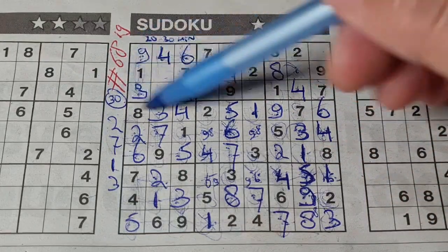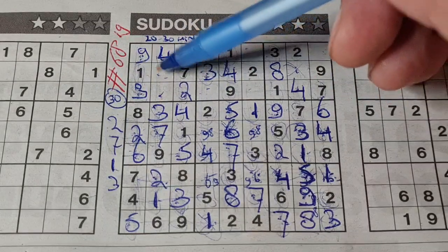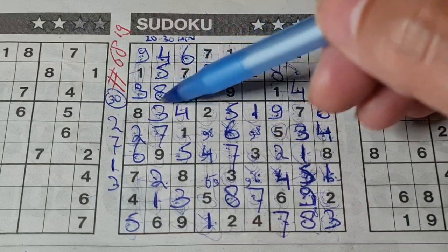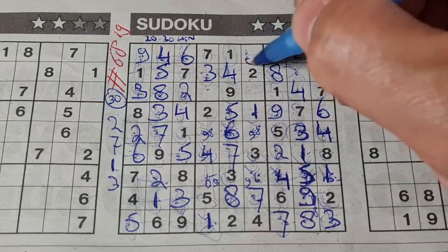Two missing numbers in this big square. For the 1, the 2, 3, the 4. 5 is missing. The 6 and 7 and 8 is missing. 5 and 8. We have 8 in the second row. No 8 there. 8 should be here. And 5 goes there. 8 in the third row, 8 in the second row. So in the first row, the only place left for the 8 should be there.